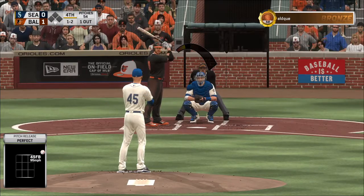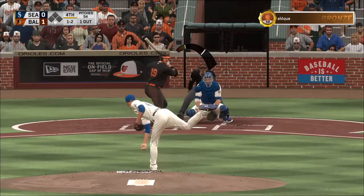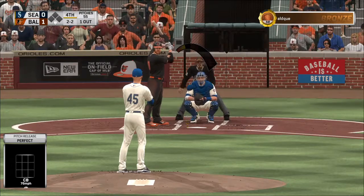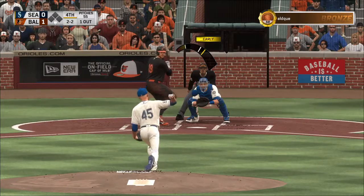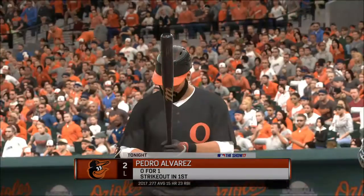Okay, so now is where I think you pull the string. Throw the El Cambio up there. Hasn't seen it yet, and I think he's set up for it right here. And he'll lay off the curveball that's in the dirt that time, and it's back to even now at 2-2. Swing and a miss on the changeup, and there are 2 gone.